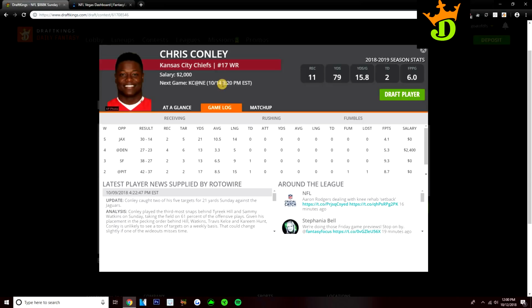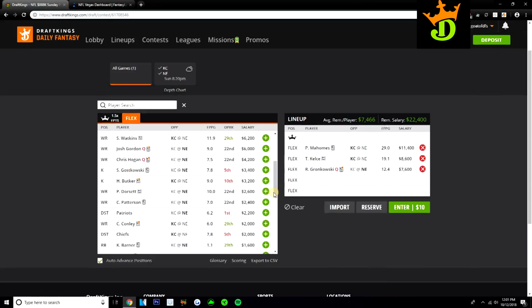He does get some targets pretty much every week, about 3 to 5 targets. If he gets into the end zone, could be a really good value. Really, you only need about 9-10 DraftKings points from him. In a high-scoring game, there's a chance he could find the end zone. I do like him as a cheap play at 2K.